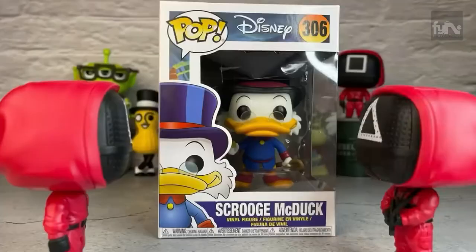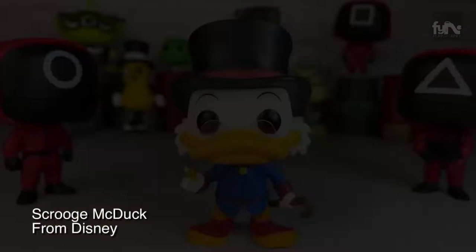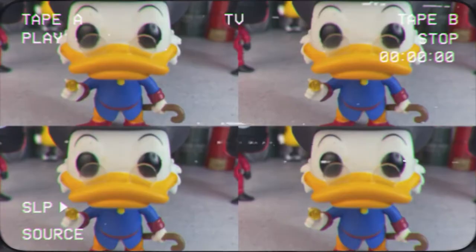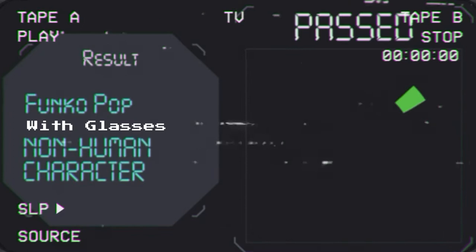No! Next contestant, Scrooge McDuck from Disney. He has tiny round clear glasses. Passed.